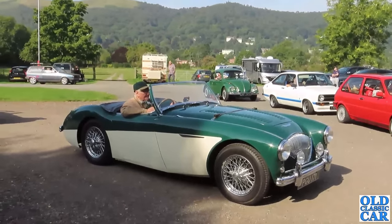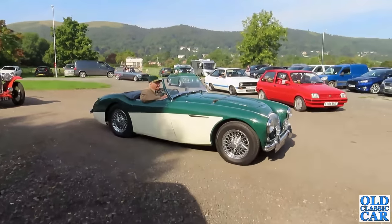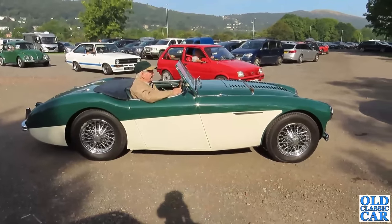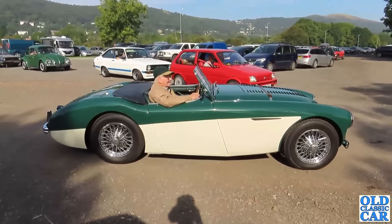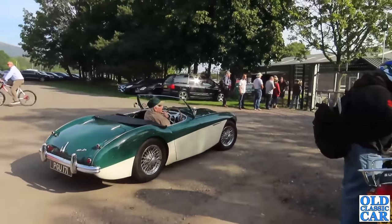I only found out recently that these Austin Healeys, the bodies, were actually produced by Jensen on behalf of Austin and Healey, because the Austin Healey was a collaboration between Donald Healey and the Austin Motor Company. But yeah, the bodies were actually constructed by Jensen.